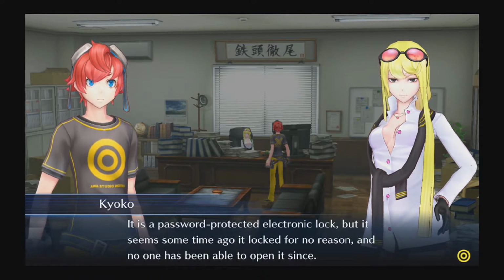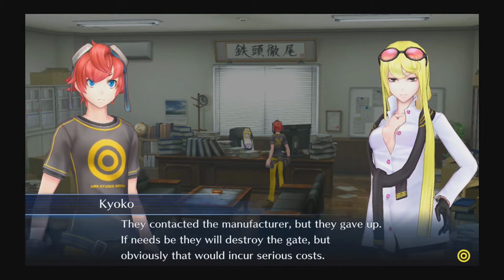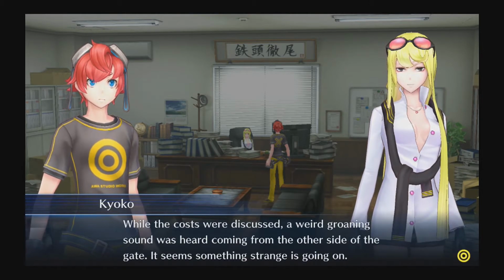It is a password protected, electronic lock. But it seems some time ago it locked for no reason, and no one has been able to open it since. They contacted the manufacturer, but they gave up. If need be, they will destroy the gate, but obviously that would incur serious costs. While the costs were discussed, a weird groaning sound was heard from the other side of the gate. It seems something strange is going on.